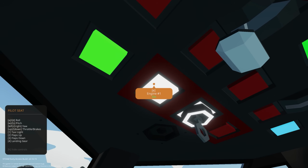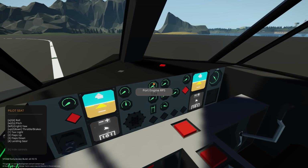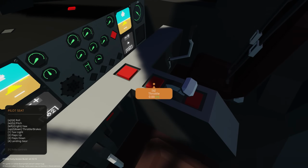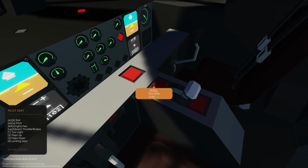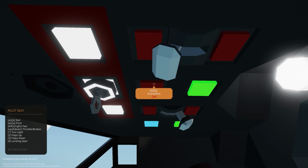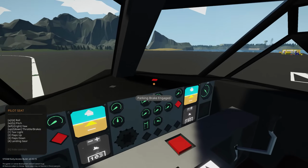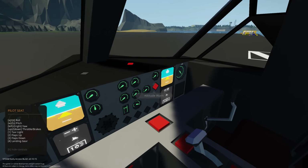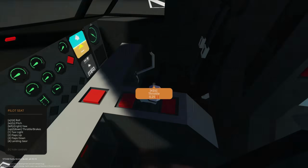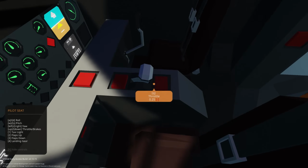Okay, so we should be able to go and get engine 1, engine 2 going on. Wait for 0.5. Do a little bit of throttle, I think. Got fuel on. Some more throttle. Go. Okay, and now we can get the generator on. Okay, decrease speed.